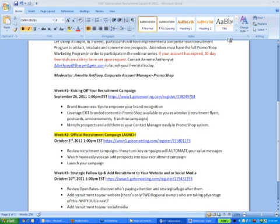So this session, week number 2, is your official recruitment campaign launch. The beauty about this 3-week series for recruitment and growth for your region is that you're not going to have to wait till the end of the recruitment series to actually launch your campaign. Not at all. You're ready to launch week 2.